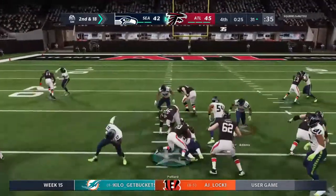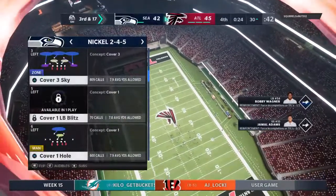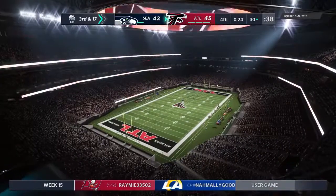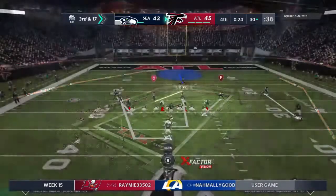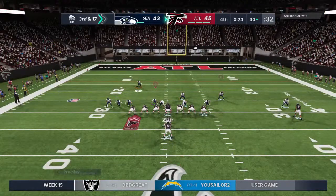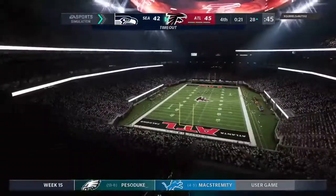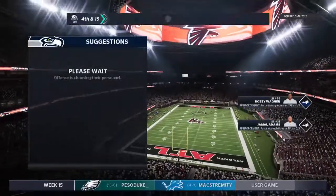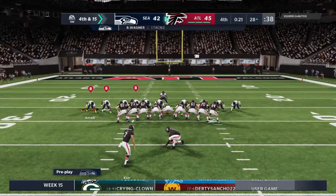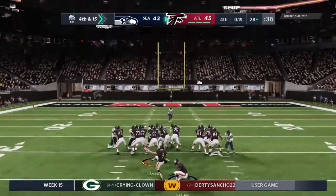Here's Pollard again. And he's going to get this one down to the 30. Now the Seahawks call the second of their 3 timeouts as they'll stop the clock with 24 seconds to go in the game. It'll be a nickel look here for the Seahawks on 3rd down. Here's Pollard. Just a yard on the run there, and that's going to bring us to a 4th down. Now the Seahawks forced to use their 3rd and final timeout as the clock will stop with 21 seconds to go in the football game.